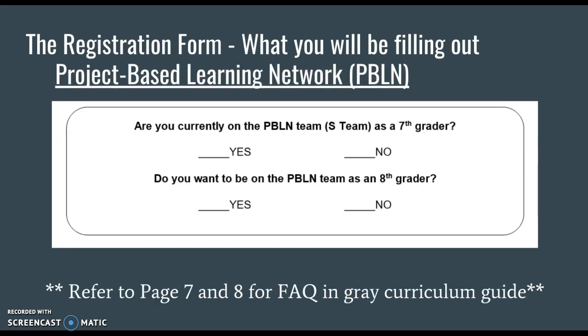On the back of the front page, there will be 2 opportunities to apply for different programs. First program is our project-based learning network program, which some students are currently in as 7th graders. If a student is currently in it as a 7th grader, they are on the S team, and they would mark yes for this box here.